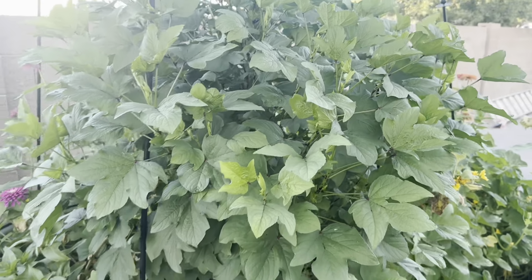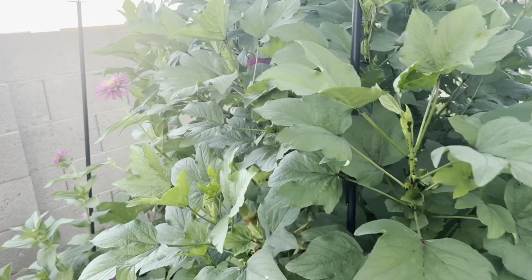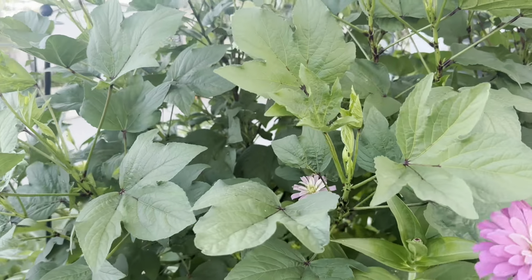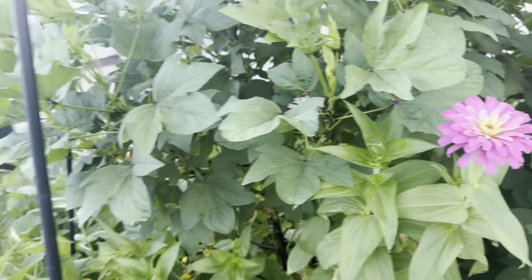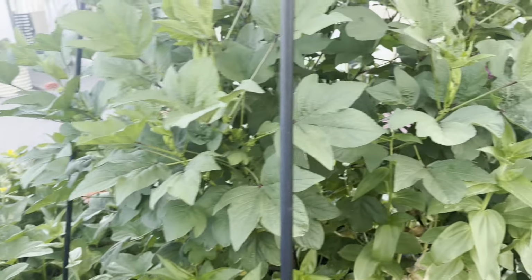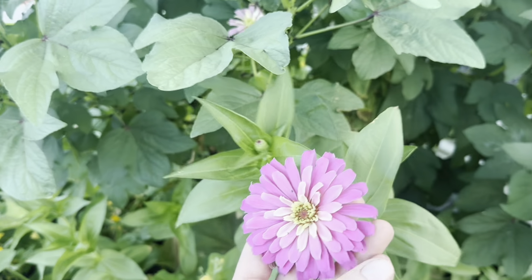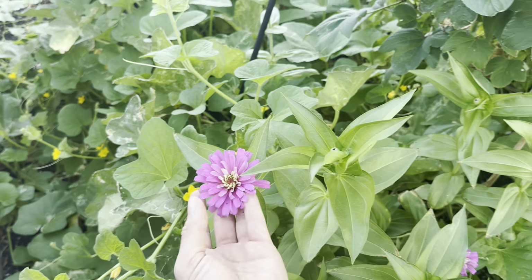Roselle. This is a roselle hibiscus. If you've ever had hibiscus tea, it's made from roselle. So these will bloom in October and make the calyxes that we'll use for the tea. You can also make a really good jam with it too. It's really yummy. But we have some more zinnias tucked in here. This is the Uproar Rose zinnia. Gorgeous, gorgeous, gorgeous. Super pretty.